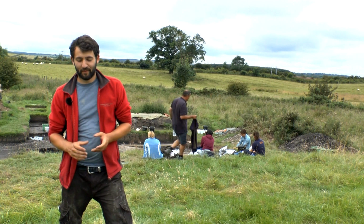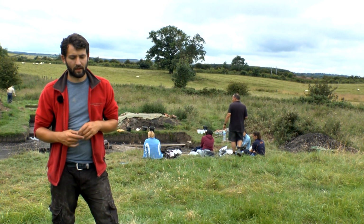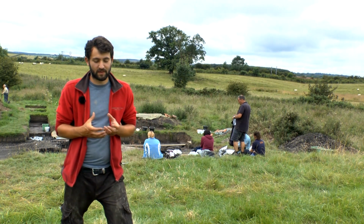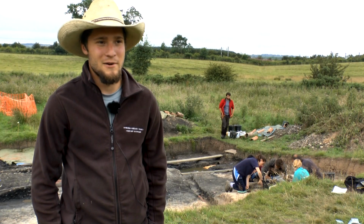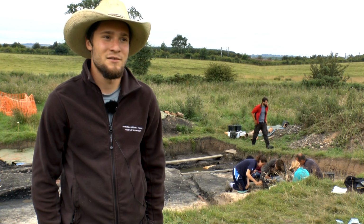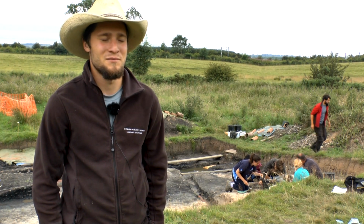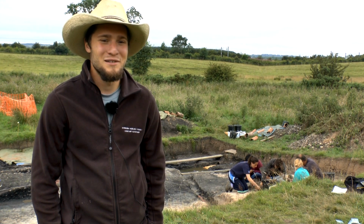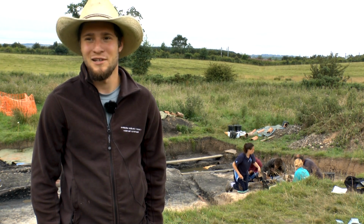One of the most phenomenal things about this site is the preservation, and the preservation is especially amazing because we're in this calcareous wetland. Some of the things that we're excavating are truly one of a kind in that there's no other parallel for it, and so this is really essential information that if it's not done right here, we don't know anywhere else that it exists currently.